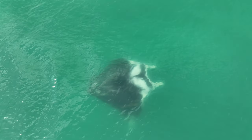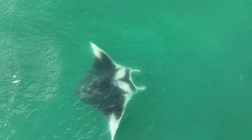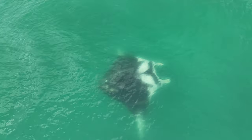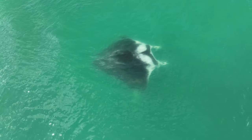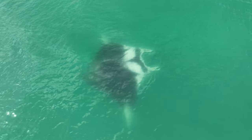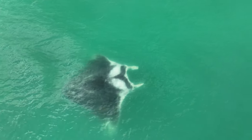Manta rays are known for their social behavior. They can be observed in groups known as a feeder, formation, or train, where multiple individuals swim together. These social gatherings are thought to serve various purposes, including mating and feeding.